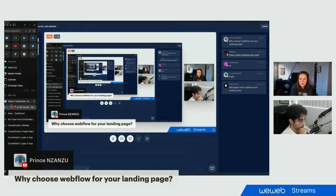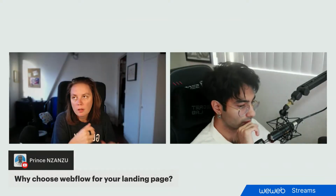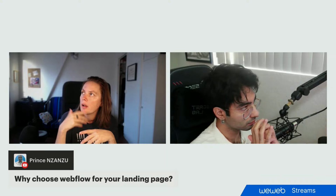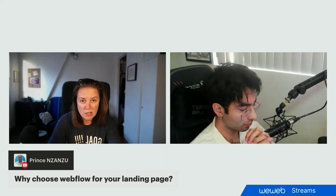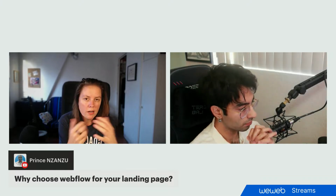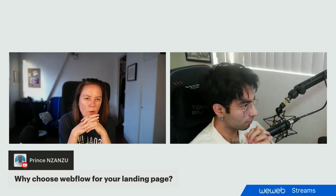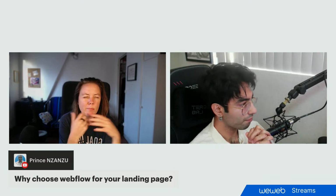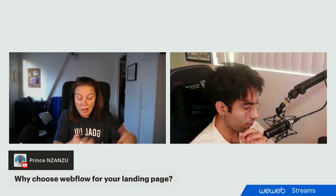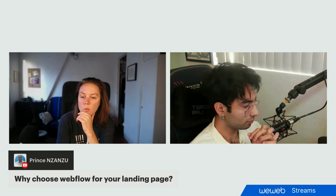And Webflow does have that history. For SEO, for example, they have a lot of built-in features. They have static pages, more items for static pages. They have the CMS. So if you're building a website where you anticipate you might have a blog, for example, it makes a lot of sense to use Webflow. You can definitely do it in WeWeb, but it also makes sense to do it in Webflow.